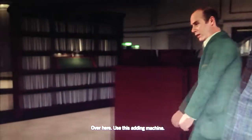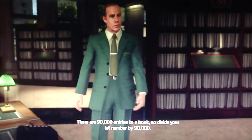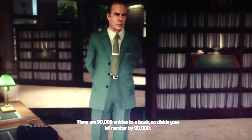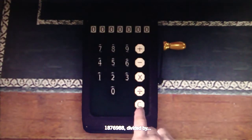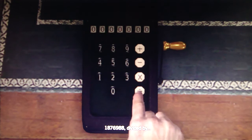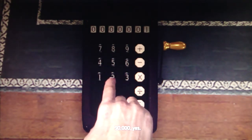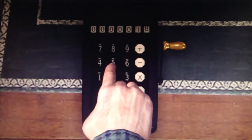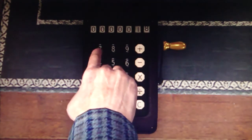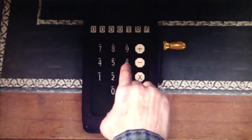Over here. Use this adding machine. There are 90,000 entries to a book. Divide your lot number by 90,000. 1876988 divided by 90,000. Yes. What was it again? 1877. What was it? I forget.